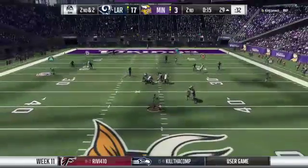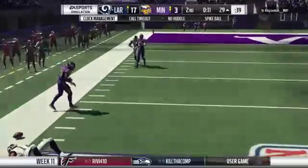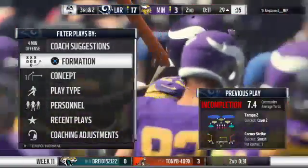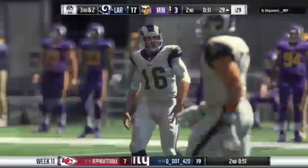To throw on second down is Goff. And the hit jarred it loose. It's incomplete. It's a lot of contact going on there, and in the end, unable to keep two hands on the football and bring it into his body. Everything looked pretty good until the finish.